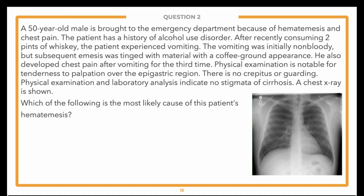He also developed chest pain after vomiting for the 3rd time. Physical examination is notable for tenderness to palpation over the epigastric region. There's no crepitus or guarding. Physical examination and laboratory analysis indicate no stigmata of cirrhosis. A chest X-ray is shown. So once again, which of the following is the most likely cause of this patient's hematemesis?